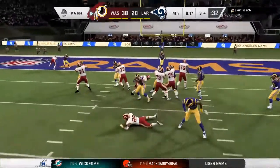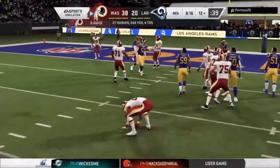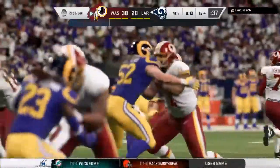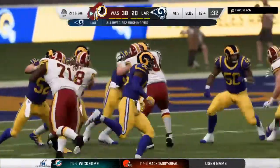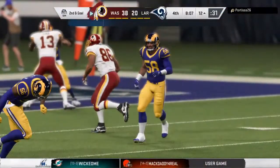Geis, they'll try to run it. And maybe a measure of revenge there. He's had his way in this one, but this time they get him behind the line. That'll set him back with a loss of 3 on the play. And it'll be 2nd and goal.